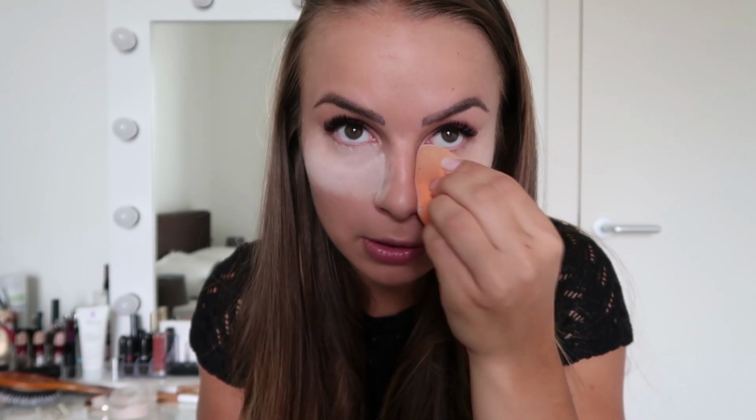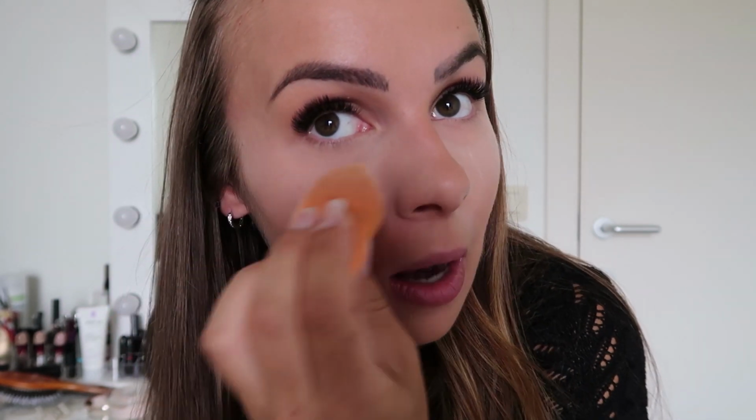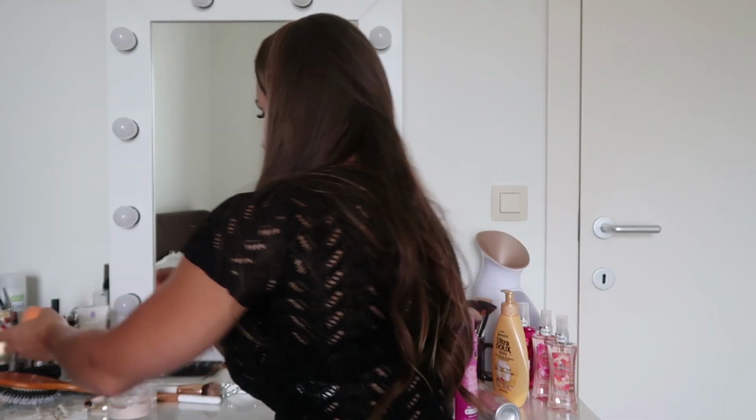So I'm just going to, and this is important, go into the corner of your eye. Go until here, until your hairline, and also make sure to go here in that line of your nose. I always pick up the sides of my nose as well, because then it's immediately contoured and it saves you a lot of time. So until here. Okay, so that's done.